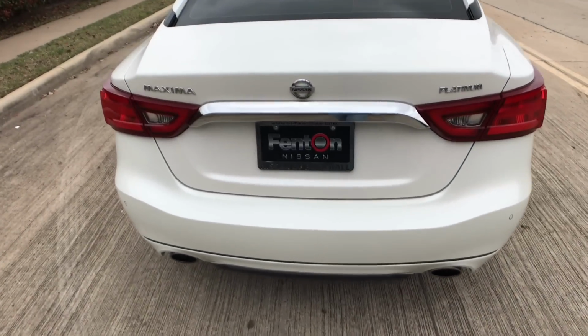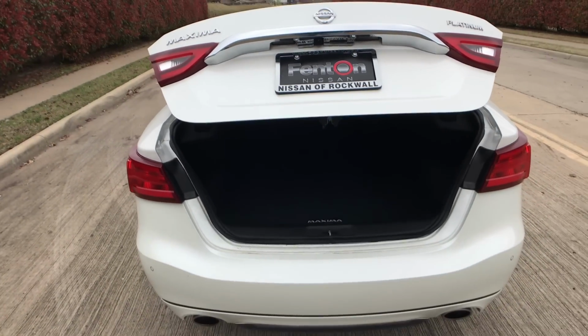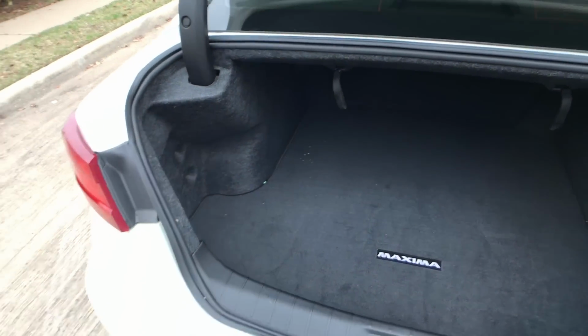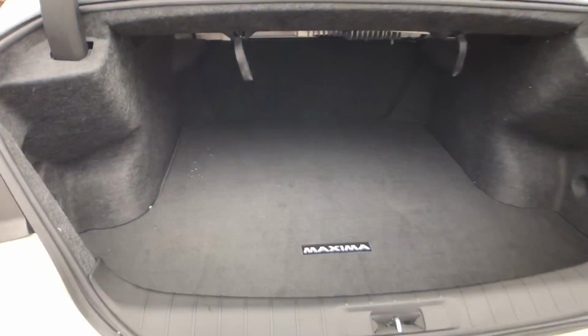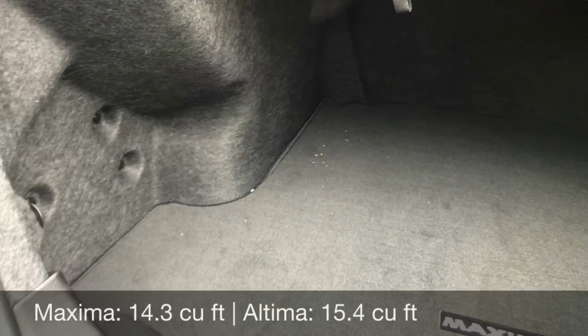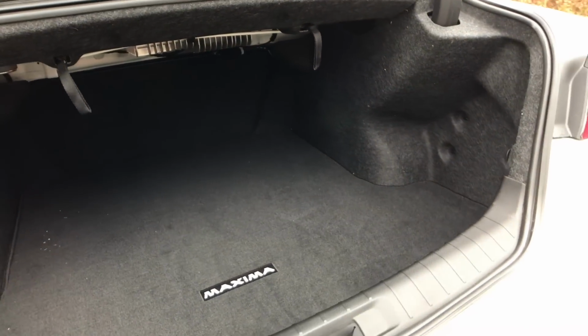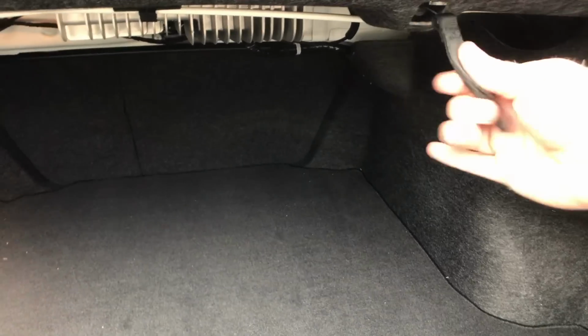As we move to the back of the car, pop the trunk. There's a little button right next to the camera. Hit that and it will pop up for you. Underneath here, we have a pretty wide, spacious trunk. I actually thought that it was going to be bigger according to what the actual spec is. This is 14.3 cubic feet, which is smaller than some competitors in the full-size segment. Those are also bigger.